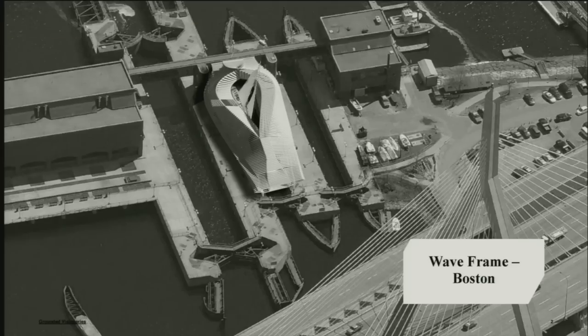Here we see my first semester design for the Lock project, which was situated between the Boston Harbor and the Charles River Basin. The assignment called for three discrete organizations of space while enabling the passage of pedestrians and boats.